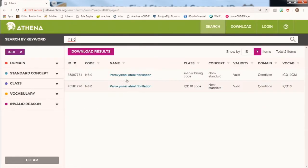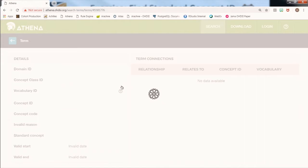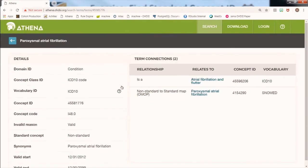So you'll notice there's two in here, and one's ICD9-CM or ICD10-CM, and the other's ICD-10. Now, you'll notice that I specifically asked for this particular one. And you'll notice here's the non-standard to standard mapping. It's that one. Not so exciting, but that is how you would look up the standard to non-standard.